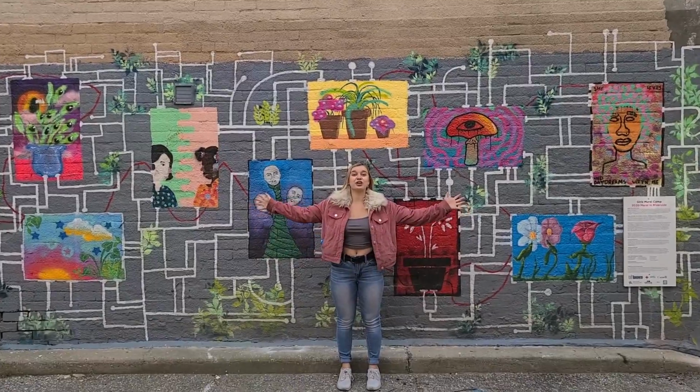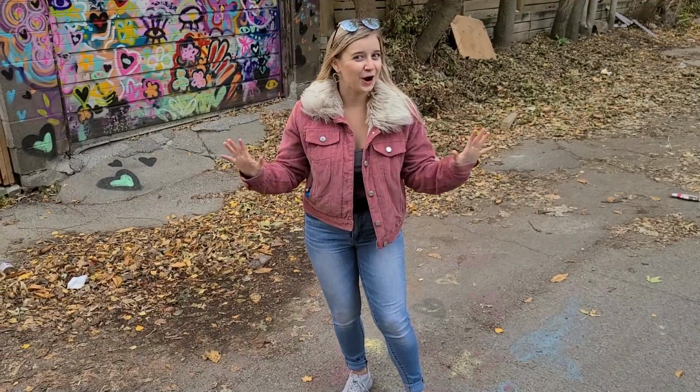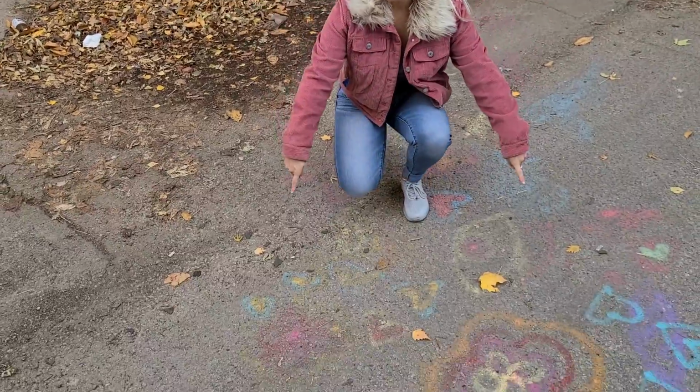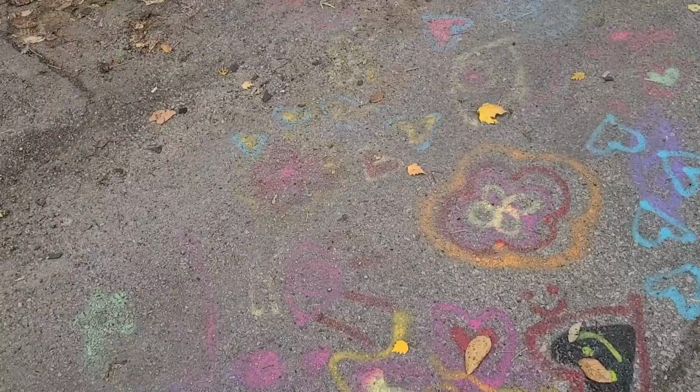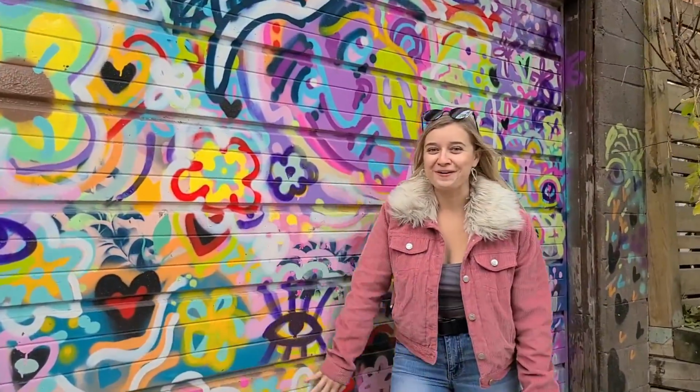Here we are at the Girls Mural Camp. This was created in August 2020 as an opportunity for youth to explore the history of street art and co-create a beautiful mural. Fun fact, the artists also left behind some fun tidbits for us, including this ground mural and this garage mural for the local families and kids. Okay, let's check out the mural creation process from the Girls Mural Camp team.